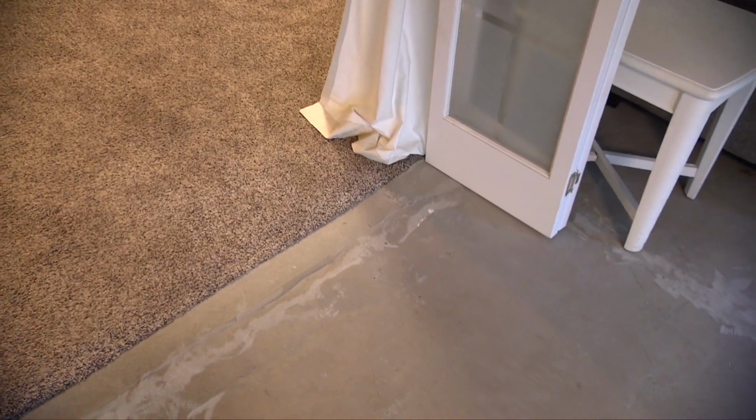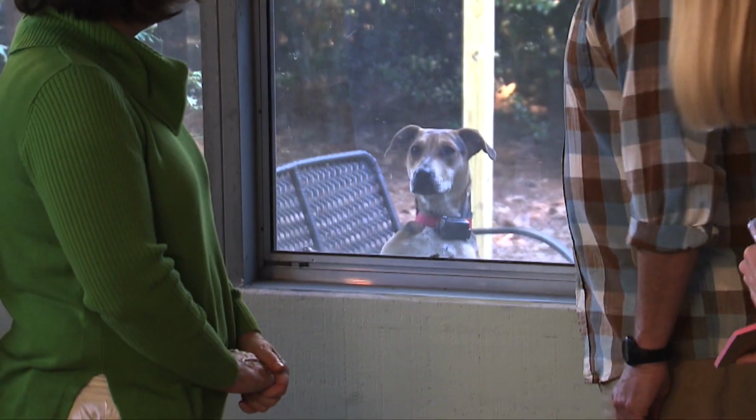You have carpet in the rest of the house. Do you want to continue carpet in here? No, my desire is to have some of that new vinyl plank. Oh, the luxury vinyl tile. Yeah. Well, we have puppies. Okay, that's good for that, too.